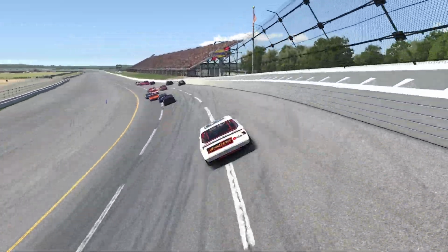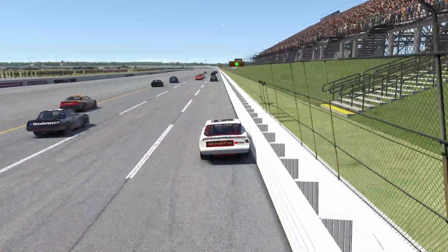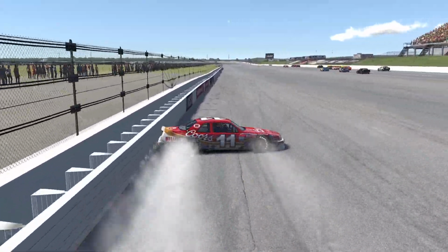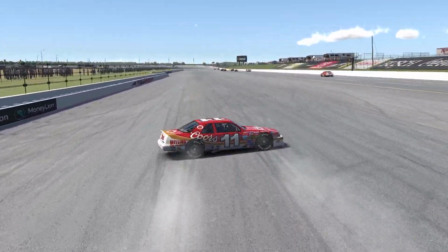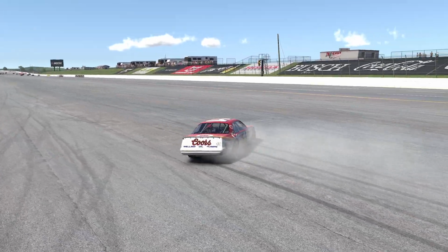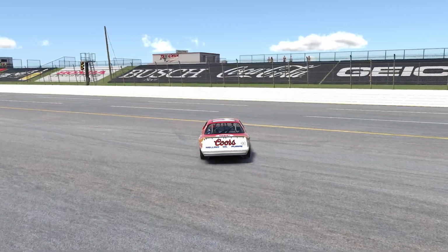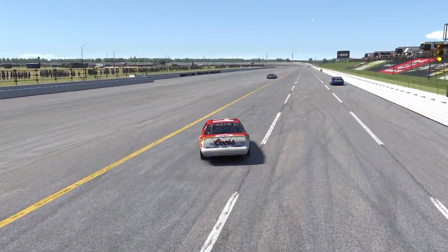Somebody's losing it up ahead. And out of the corner, 19 puts it in the wall. The 11 doesn't quite keep it off the wall, but he keeps it going straight enough. I don't think a caution comes out. Unless he comes up here and just stops on track for a caution. Which is what he does. What a winner.